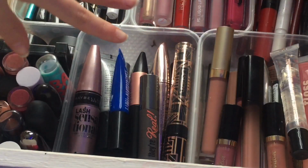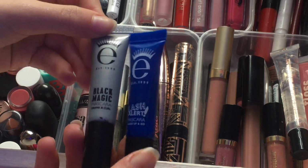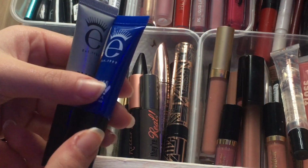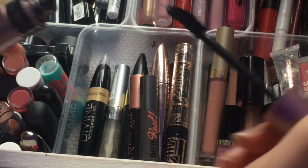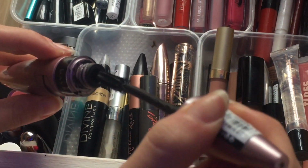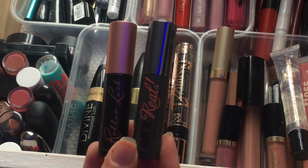Moving on to this little compartment, this has got my mascaras and then just a few eyebrow gels. So I've got these two Ico mascaras. I love their mascaras, they're honestly really good. I then have my all-time favourite, Lash Sensational. If you do not own this, you literally need to, because it's amazing. I love it. I have two Benefit mascaras. I've got the Roller Lash and the They're Real one.